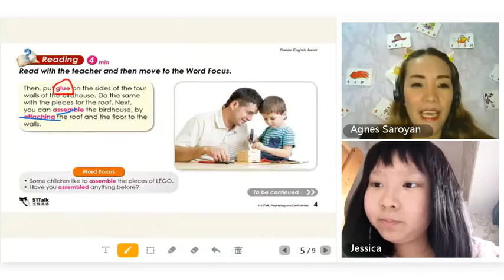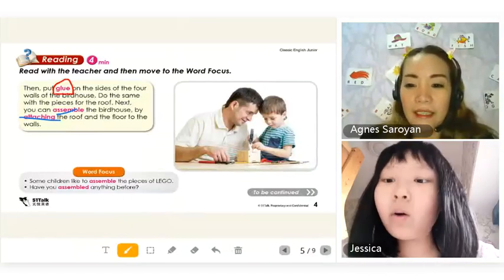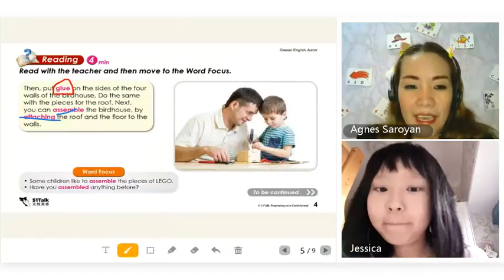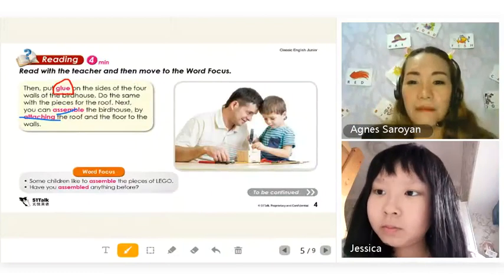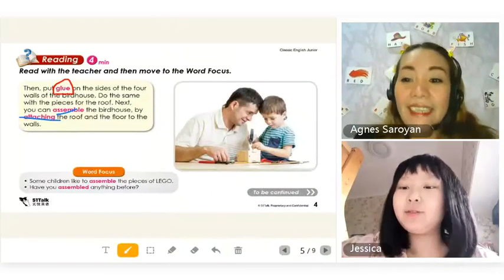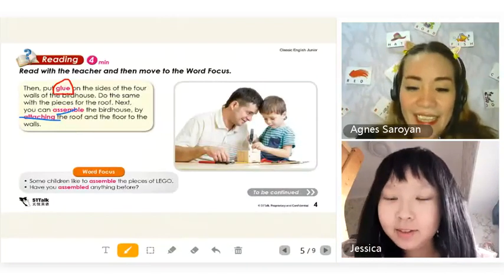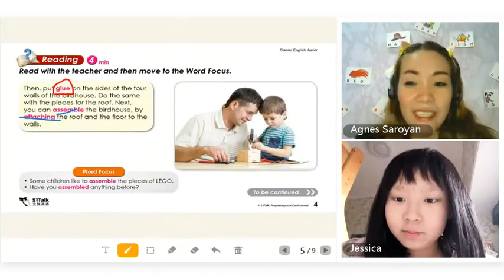Okay, so assemble means make. Yes, make. Attaching means put together. Use glue to put together. Yes, attach. Use glue to put together. Okay, so it's easy.